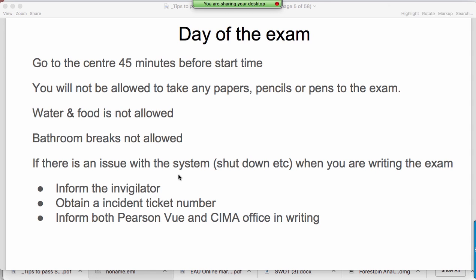Well, you see, inform your invigilator. You need to get an official incident ticket number. With that number, you need to inform both Pearson View and the SEMA office people in writing. Okay, it is critical you do this, because sometimes, even I mentioned about the keyboard not working properly.